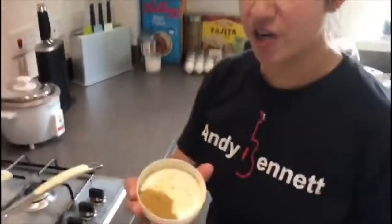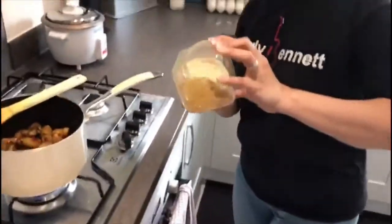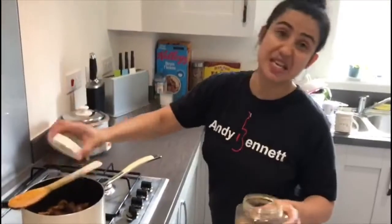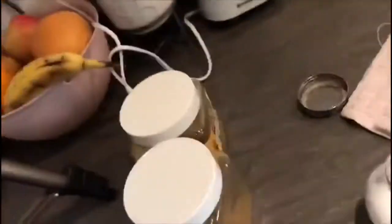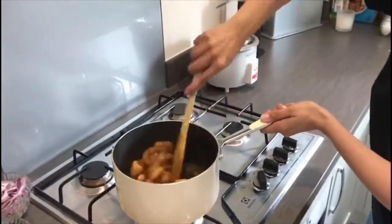A bit of coriander and cumin powder. Together, my mom said. Nearly done now, but we have another box. Okay, so that goes in there now. And the chicken is done.